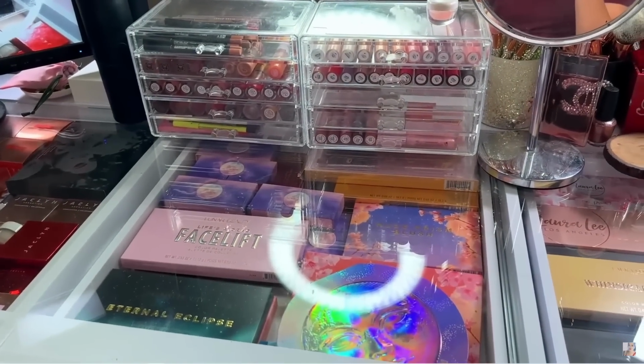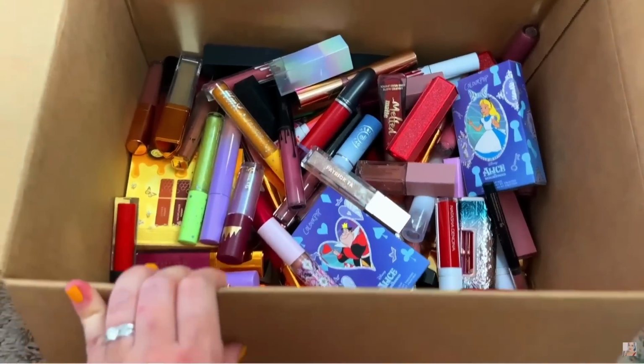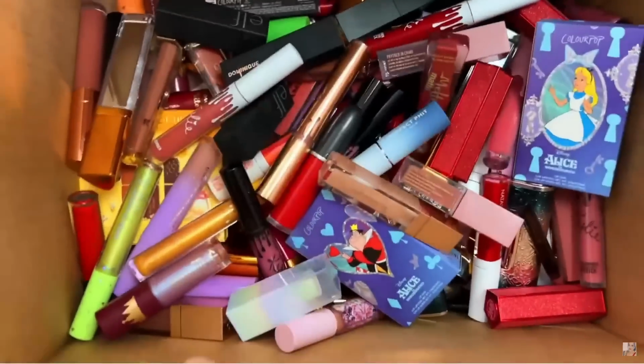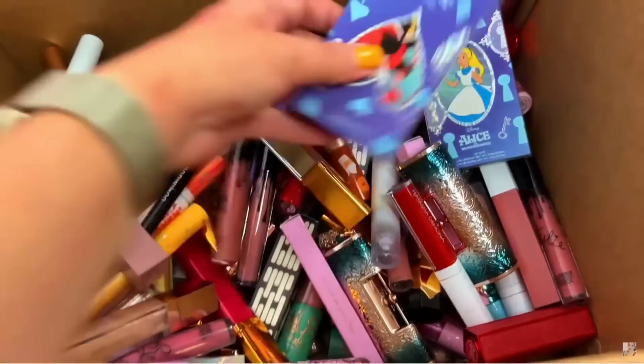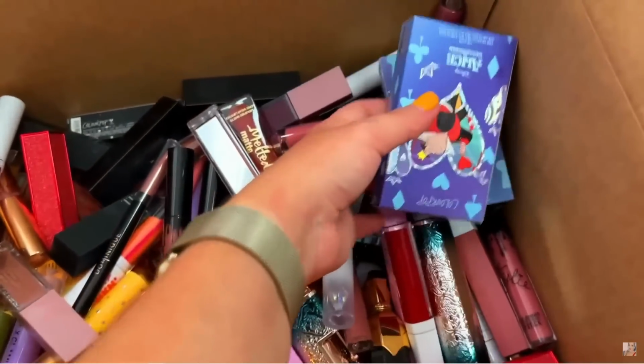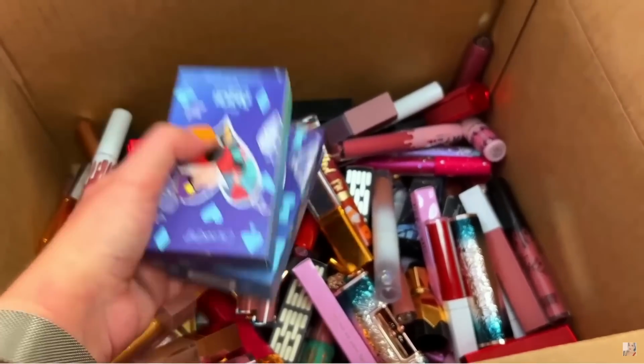Now I'm gonna show you guys what I'm getting rid of. Y'all, look, this thing is full. Look how many lip products I'm getting rid of. I'm getting rid of so much. Yes, I am getting rid of the Alice in Wonderland. I know realistically, I'm not gonna use it. So I'm gonna go ahead and declutter these.